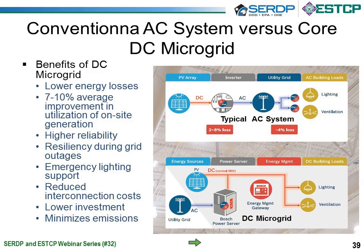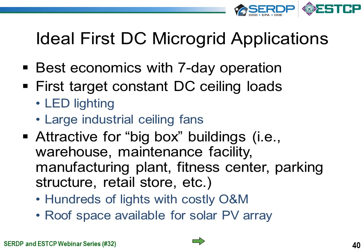Because we remove a lot of the electronics in the system, there is lower upfront investment, and of course, anytime we can make a more energy efficient system, we reduce greenhouse gas emissions.